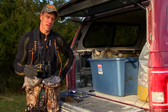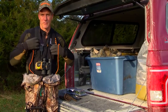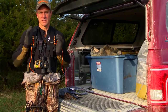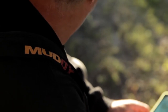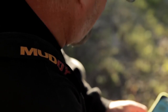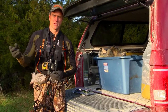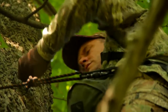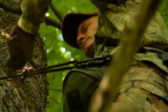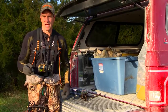So let's go back and talk about the 3 things that are most important for a tree stand hunter. I've got my Safeguard safety harness on, super important. This is article number 1. Number 2 is Muddy's lineman's rope. And I use this when I climb up originally, the first time into the stand, to place the stand. That way your hands are always free. If you should slip when you're climbing in there to put the stand up, you're not going to fall to the ground. It really makes it a lot easier when you're climbing and when you're hanging stands.